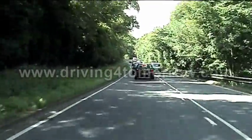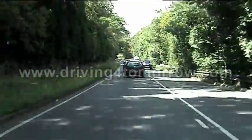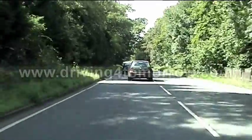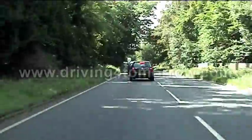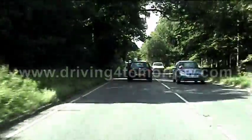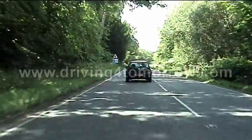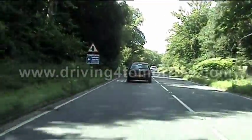I saw brake lights on the leading vehicle. Seems to be a heavy. And they're all closing up in front. So I'm just going to hold back here, keeping a sensible separation gap. There's the lorry we saw earlier. Brake lights are coming on in front. And if you find you're having to keep touching your brakes, then you're following too close. I'm sitting here, not touching my brakes at all.